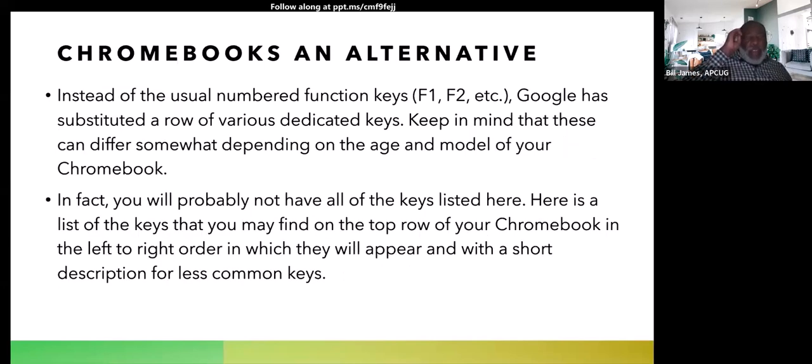Instead of the usual numbered function keys, F1, F2, etc., Google has substituted a row of various dedicated keys. Keep in mind that these can differ somewhat depending on the age and the model of your Chromebook. In fact, you will probably not have all the keys listed here. Here is a list of keys that you may find on the top row of your Chromebook, in the left to right order in which they will appear, with a short description for less common keys.